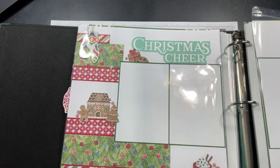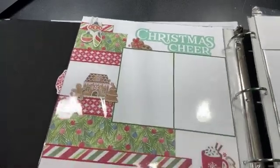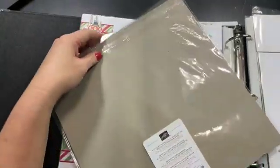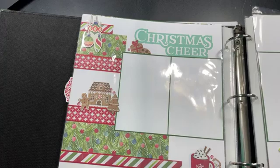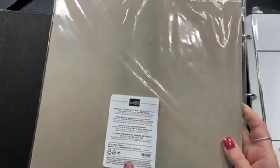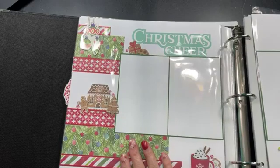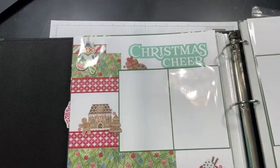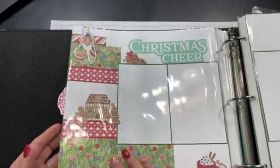So there are two kits right now. Again, that one's in our mini catalog, and it's called A Little Bit Festive. And then there's one that's in our annual catalog, and it's called Frames and Flowers. And I'll show that one off to you at another time. But I don't want you to forget, Stampin' Up! does so much more than cards now. So if scrapbooking is your jam, we can do it.